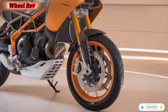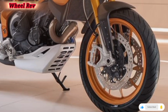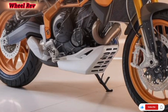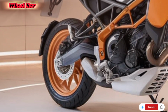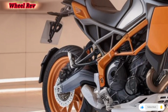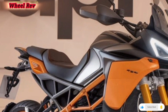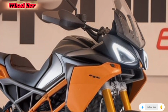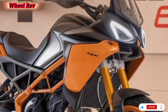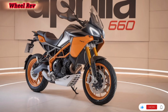And speaking of premium, let's talk price. The 2025 Aprilia Tuareg 660 starts at $12,699, which is actually quite competitive, considering what you're getting in terms of equipment, electronics, and build quality. Add another grand or so for factory accessories like luggage, crash bars, or auxiliary lights, and you're still coming in below the price of many fully loaded middleweight ATVs.